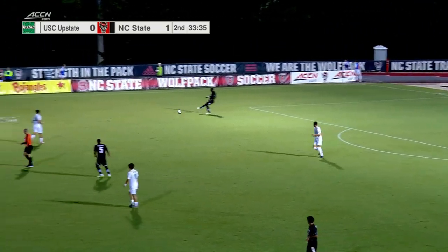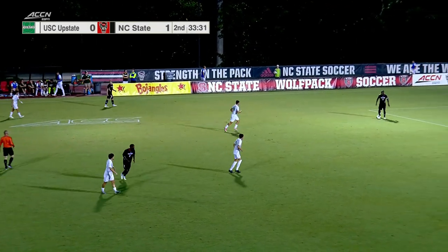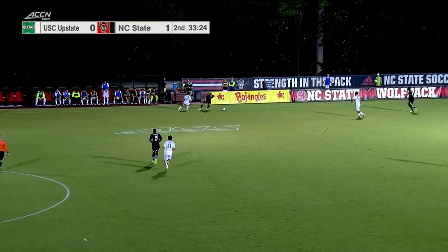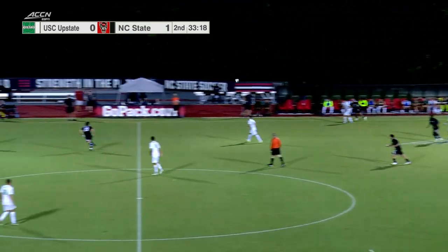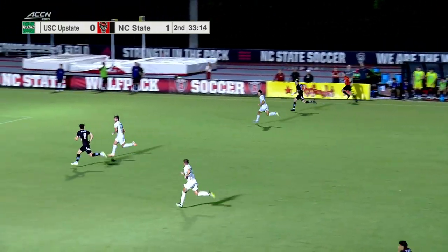Easy for Hatsios there. If you stuck with us during halftime, you saw Lucas Hatsios along with Jeremiah Luoma, the NC State men's soccer program, Emeka Kawagishi of the women's soccer program, traveling to Washington, D.C. this July as part of the 2023 ACC Unity Tour.